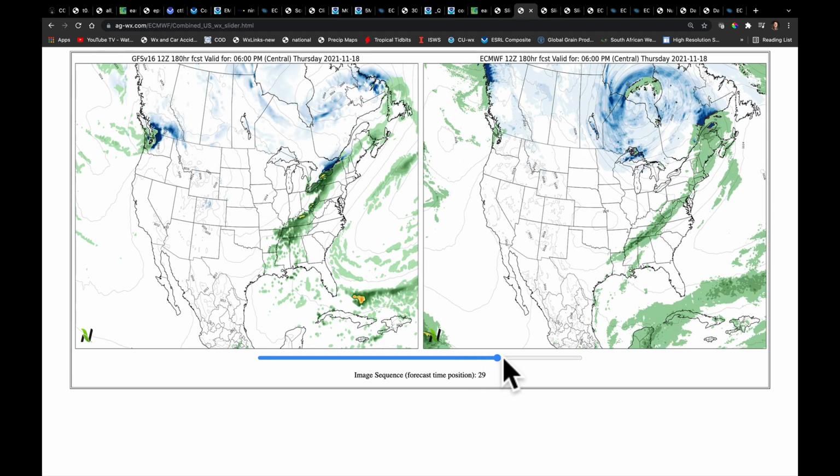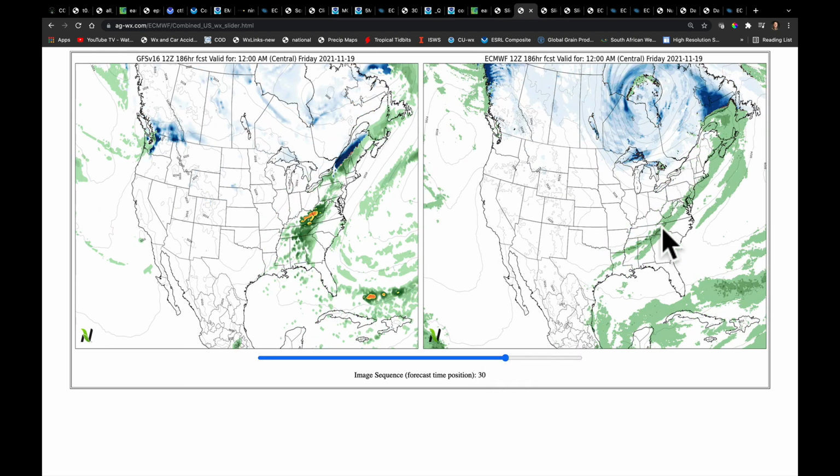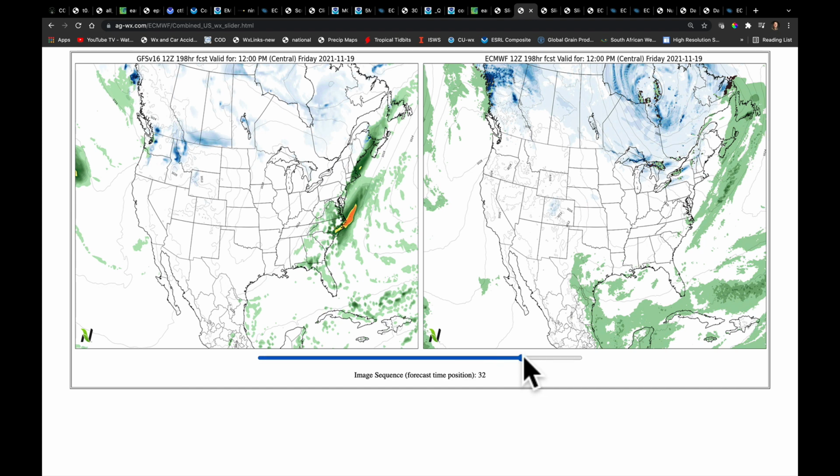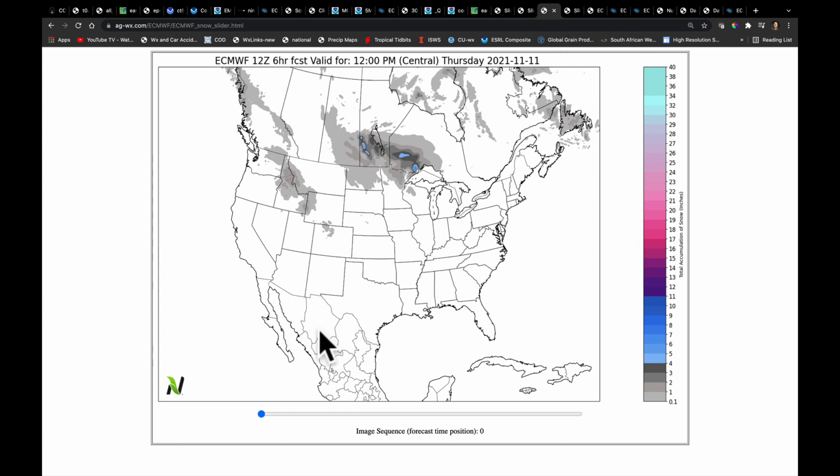But they both tend to produce another round of precip out there on like the 19th that then kind of clears through the Mid-South and gets over toward the Appalachian Mountains throughout the day on the 19th into the 20th. So that gets us out there pretty far. Let's now take a moment and analyze the snow side of this.